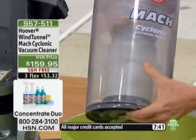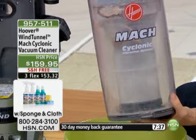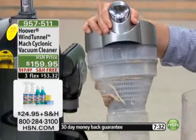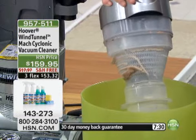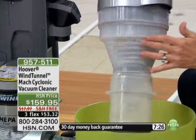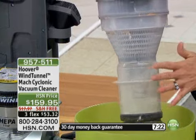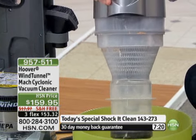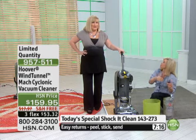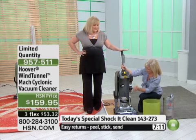But Hoover has designed their vacuums. I love this part. It twists off just like this. You can take your canister apart and clean it out, which is huge. You want to be able to keep it clean because you'll get better airflow and better suction. So take a damp cloth, wipe it out just like this. You will never buy a bag, and you'll never buy a filter. So you can empty it both ways, from the top and from the bottom. Yes. So it really does make it very convenient to keep that dustbin clean.